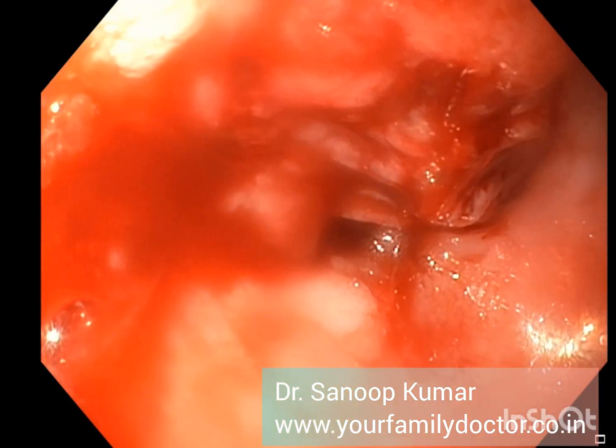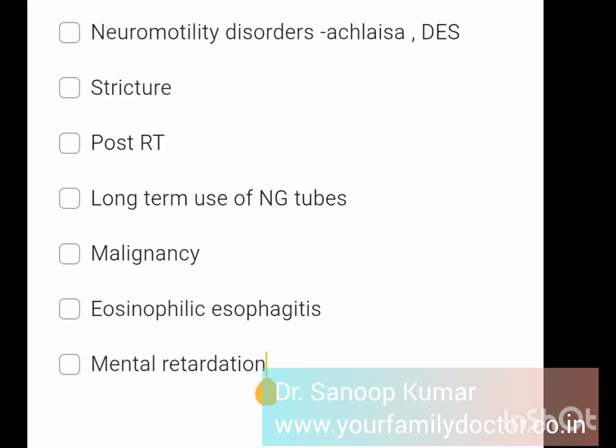Thank you. As a rule, any patient who presents with a foreign body impaction in the esophagus, we must never consider it normal, but work up for causes like neuromotility disorders like achalasia cardia, DES, strictures, benign or malignant, post-RT strictures, long-term use of NG tube which would have caused narrowing and strictures and ulcerations, esophageal ulcers, malignancies like squamous cell carcinoma or adenocarcinoma.